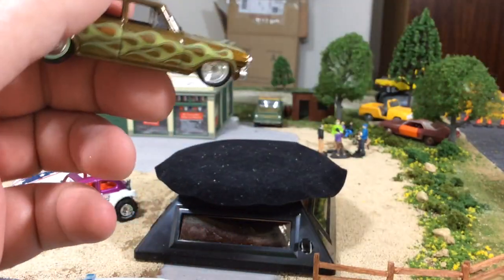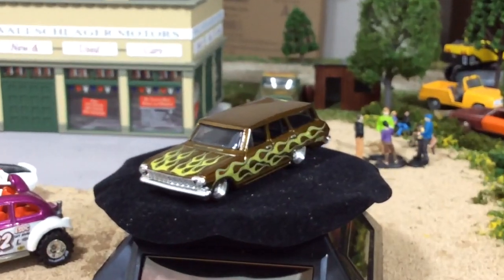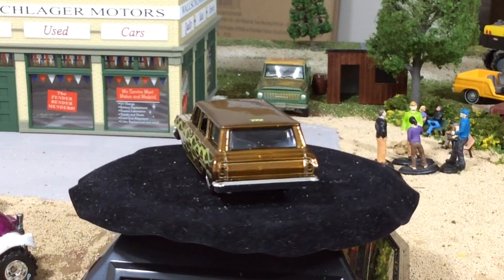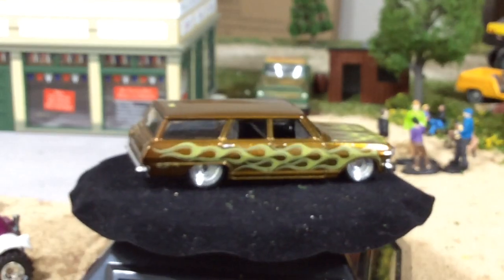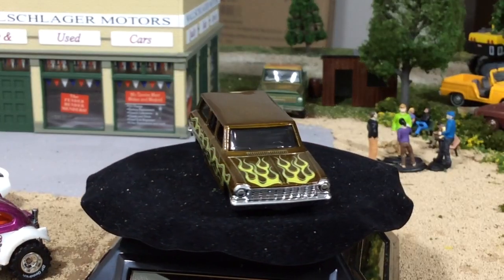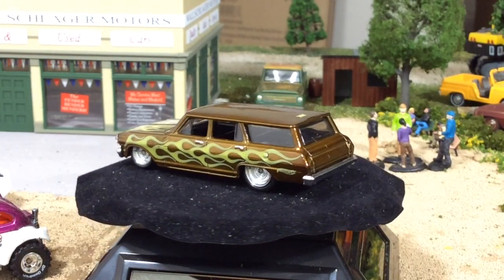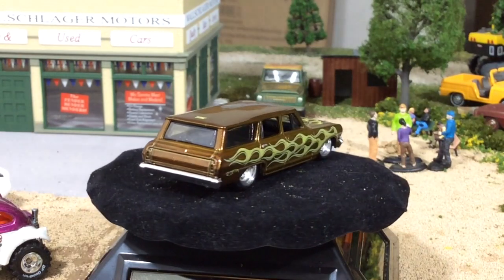Take a look at this. Oh. Little muscle wagon. Come on, focus. There. So, little chase car cracking review. Green Machine, Ultra Red, Super Treasure Hunt.